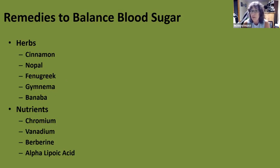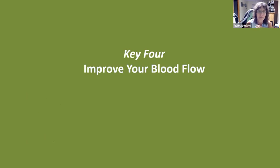There's a lot of remedies to help your body balance blood sugar, and a lot of the herbs are cinnamon, nopal, fenugreek, gymnema, banaba. There's a lot of nutrients like chromium, berberine, alpha-lipoic acid, and vanadium.